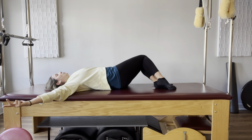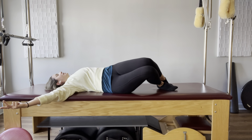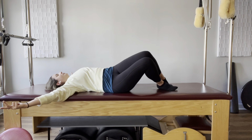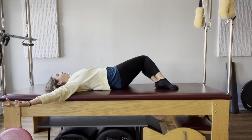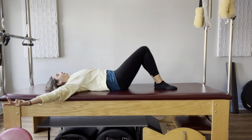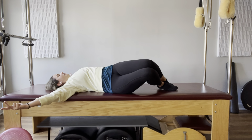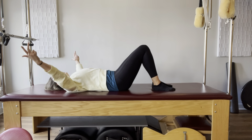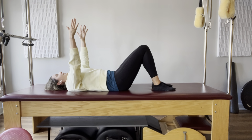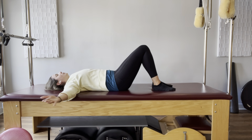So we're sinking into one half of the pelvis. We're sinking into the lifted side of the pelvis to return back to center, floating to the other side. As you come back to center, you can separate the feet. Let's bring the arms back up to the top. Relax the hands. We're going to float arms overhead and start to open out into a circle.